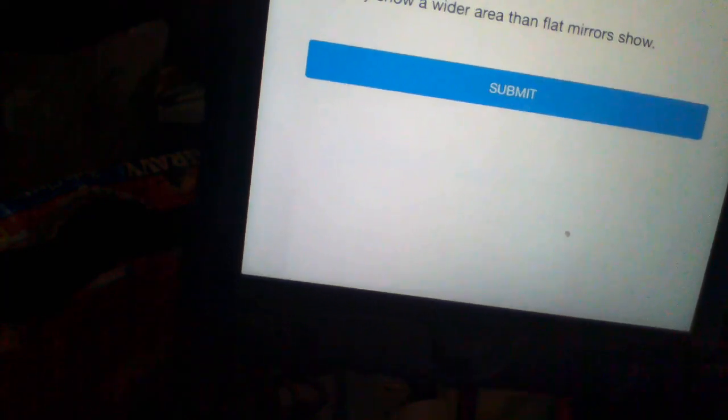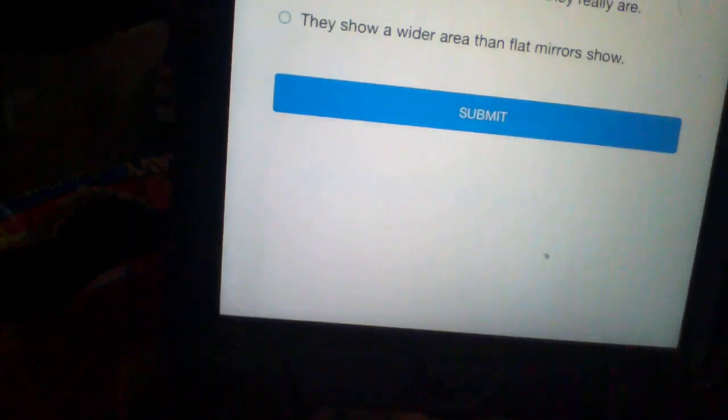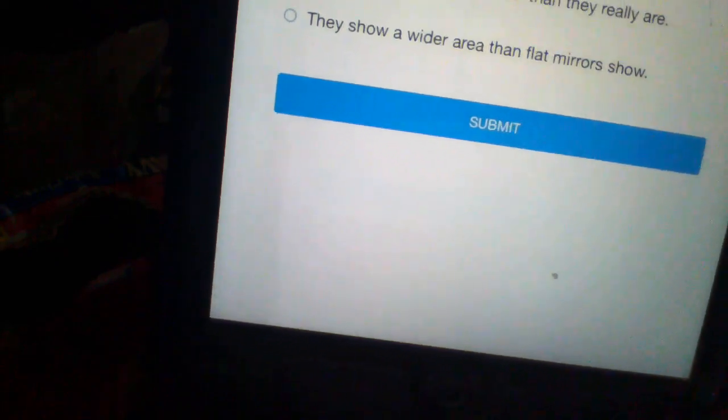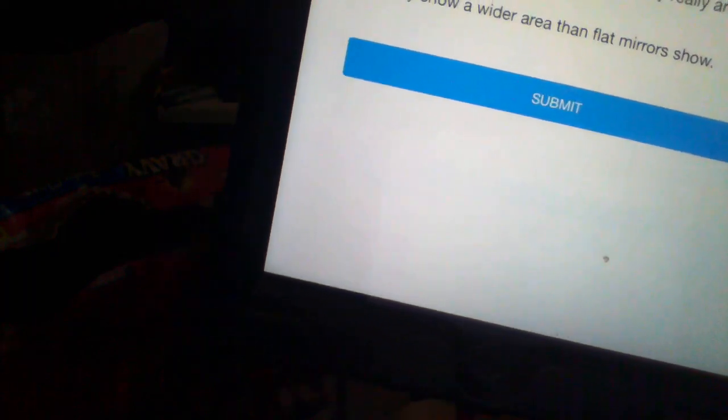Number 48. Convex, which means curved, mirrors. A. Make objects appear larger than they really are. B. Make objects appear closer than they really are. Or C. They show a wider area than the flat mirrors show. I'm going A. I'm going to say they make objects look larger.